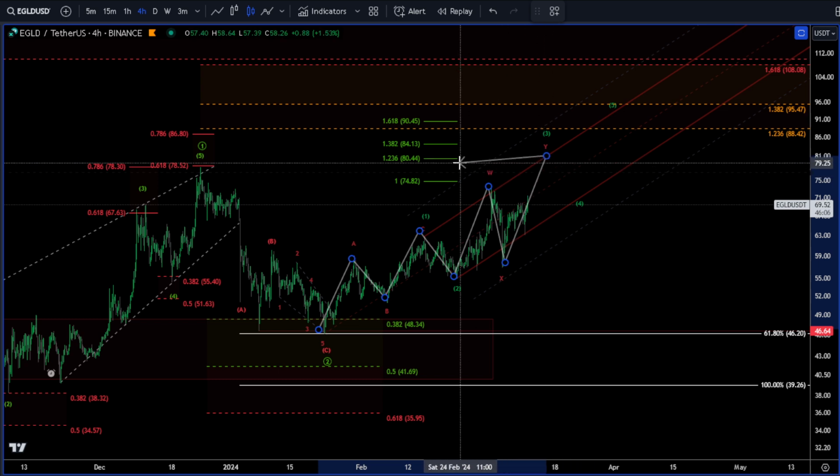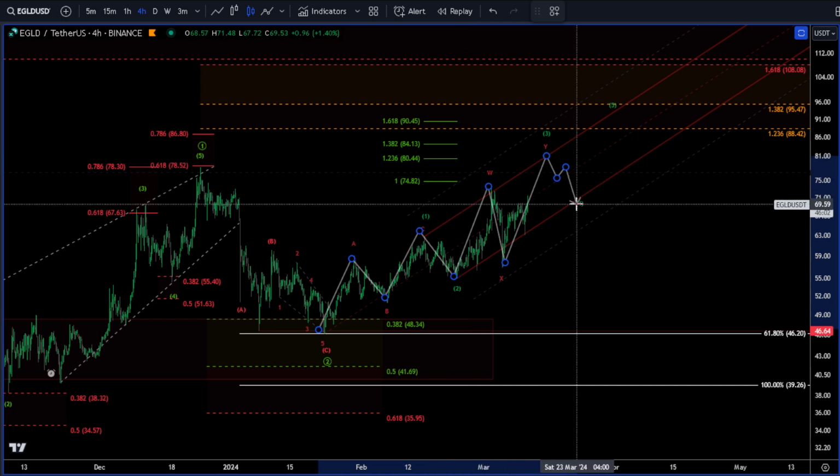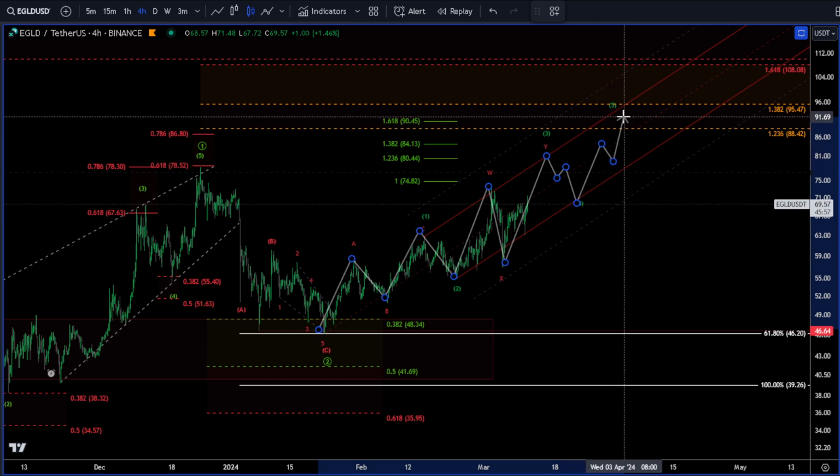Third wave targets would be around 80 to 84. If this one pans out, look for our fourth wave and look for our fifth up around the 1.618, which is at 90.45.